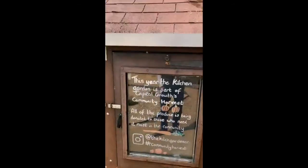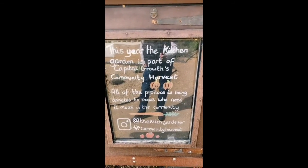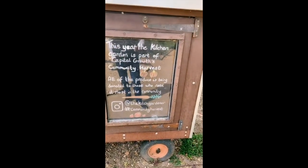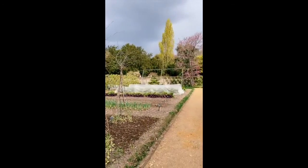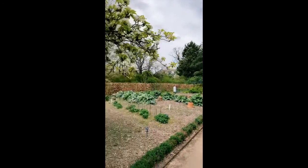It says here that, as you can read, the kitchen garden is part of the Capital's Growth Community Harvest. All of the produce is being donated to those in need in the community. Well, now that is fantastic. I had no idea. So all this is going to the needy in the borough of Enfield.